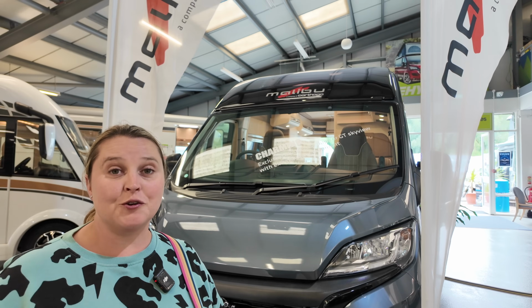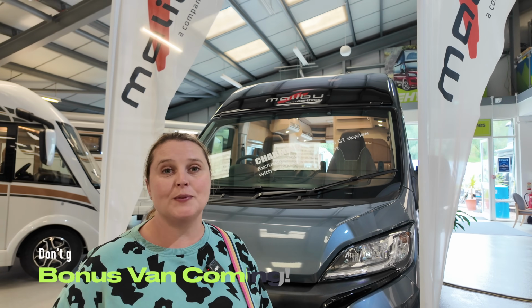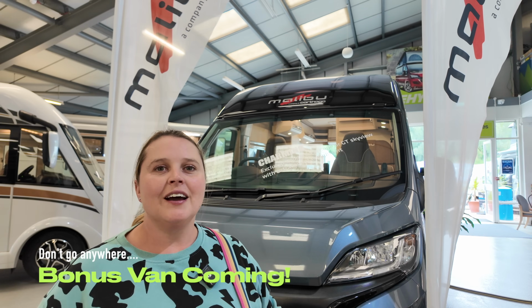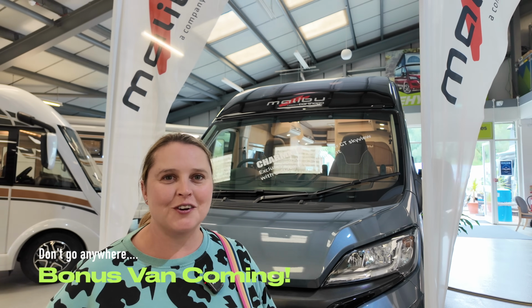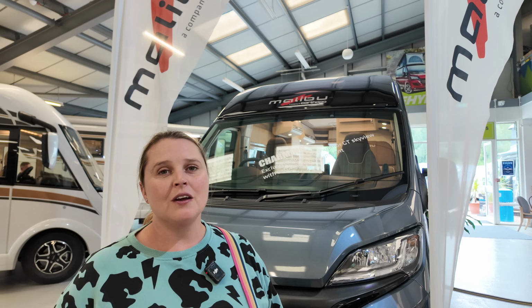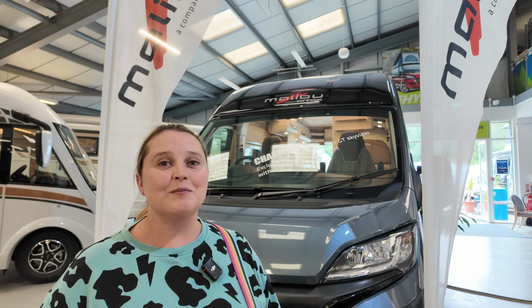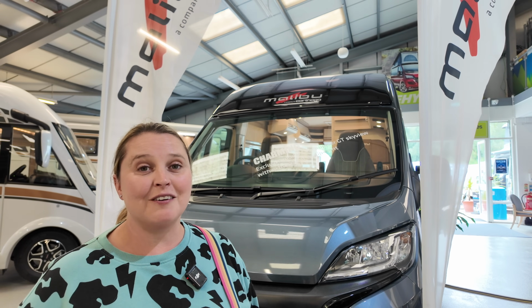So hopefully that's given you a really good look around these 2 6-metre Malibu vans. I'm not going to try and recite the entire name again, but obviously lots of different options for you to choose from on them. Lovely quality vans based on that Fiat Ducato base van. So come and take a look and have a look at them.